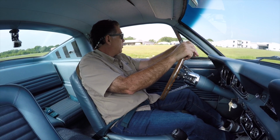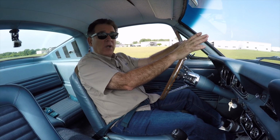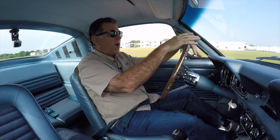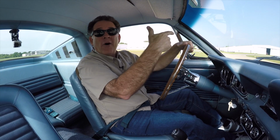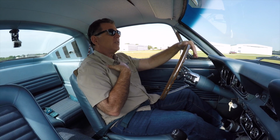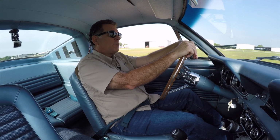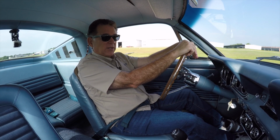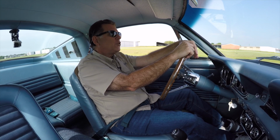Some of the cars that people restore, frankly, this is just me and my taste, I wouldn't own. I don't want a car that's been so far down that it had to be completely reskinned with new metal and on and on and on and full of reproduction parts. My preference is to have as much original stuff on the car as possible. And that's what this is. It's an incredible presentation. So I hope you enjoyed the test drive.